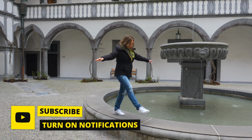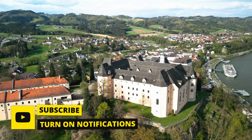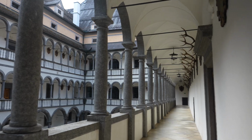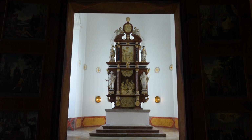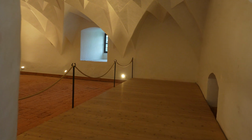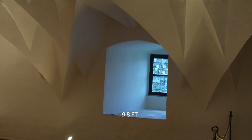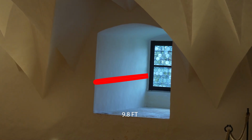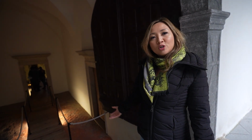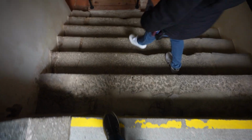What you see here is the magnificent inner courtyard of the castle. For more than 500 years, Greinburg Castle has majestically overlooked the city, the Rhine and the Danube. This was the original party room. Right there, it's a 3-meter wide wall. This is the floor that was originally from the 1630s. Now watch your step because it's pretty high on the first one.